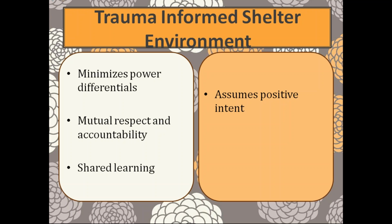That they may be triggered by different things, that they may be re-experiencing certain things, that they may be traumatized in ways that we can't imagine, that they may have developed coping skills that are either unhealthy or that are things that we can't understand, but that it is in response to an effect of the trauma that they have experienced. So assume positive intent as much as possible, and think about and consider a person's actions from the lens of the trauma that they have experienced.